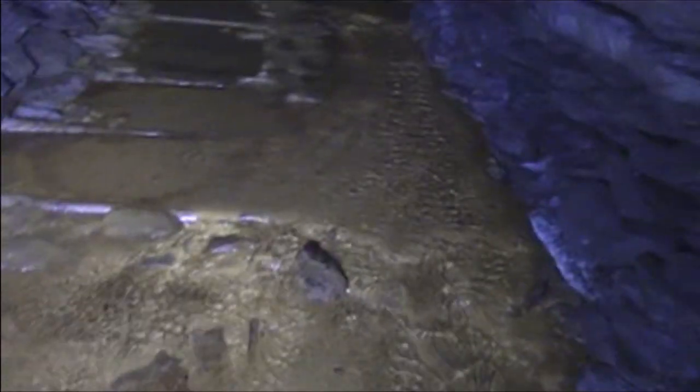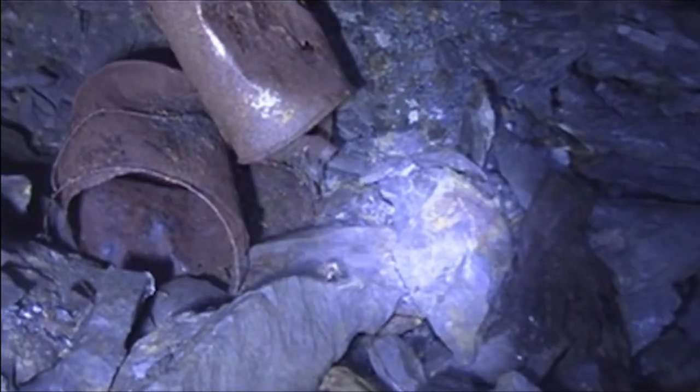Got a little more headroom. Looks like another barrel up there to your left. Yeah, man, it could be another moonshine still around the corner. But all the tramway rails are here. We got some remains of barrels right there.